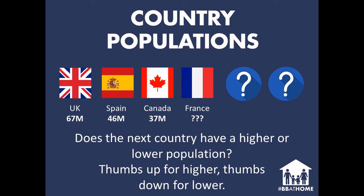Oh, vive la France. France, okay, home of Asterix and, I don't know, French bread and stuff like that. And Kylian Mbappe, if you're into football. So does France have a higher population than Canada? Has France got more than 37 million people? So decide now if you think it's higher or if it's lower. Okay, the answer's coming up.